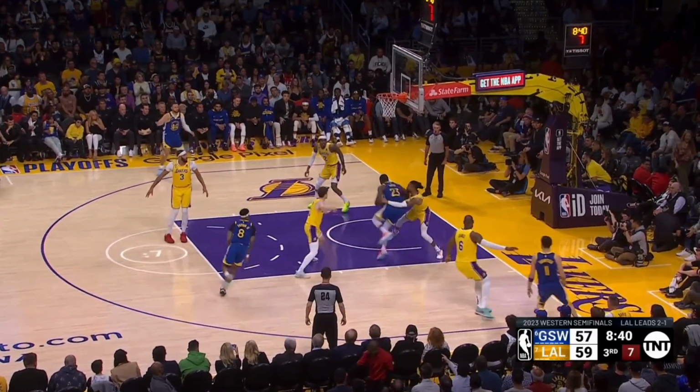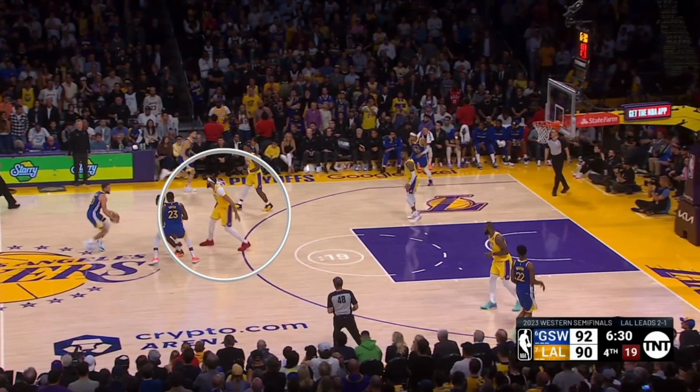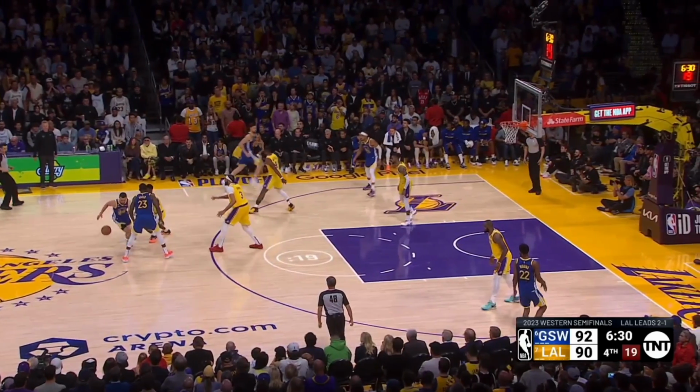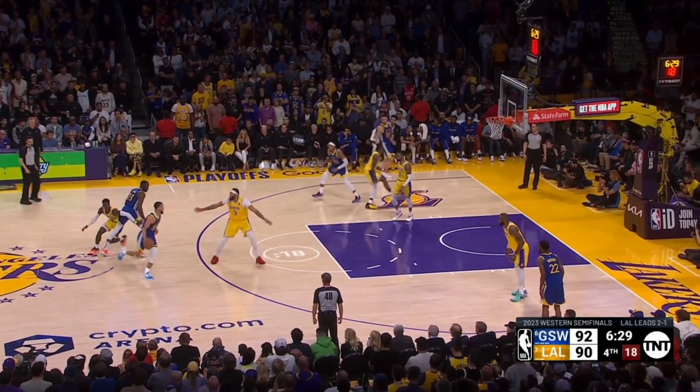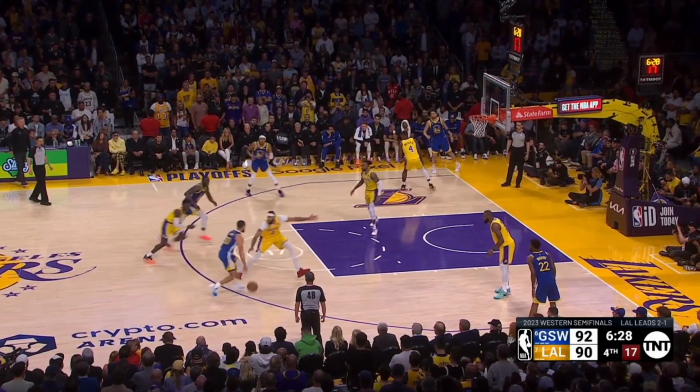Jump ahead to the fourth quarter, and the first time Davis was in the action was in this transition situation with Draymond screening. Curry comes out the other side of the screen, and the Lakers actually late switch this, so the roll option isn't available.